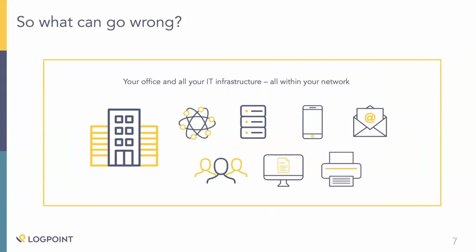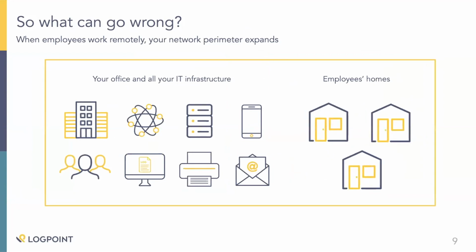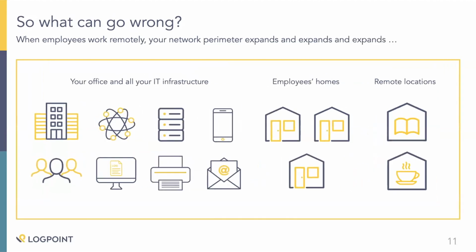But what happens when you have people working from home is they're physically outside that network. But you can't just disregard the place that they're working from. Instead, you need to expand your network perimeter. So all of a sudden, that safe network perimeter you had at the office is expanding to include all of your employees' homes. And let's say you have some employees who might be working from a public space, such as a coffee shop or even a library. Your network has to expand to include them too. So all of a sudden, that nice secure network you had, you don't really know where it begins and ends. It's including employees' homes and these different public spaces.